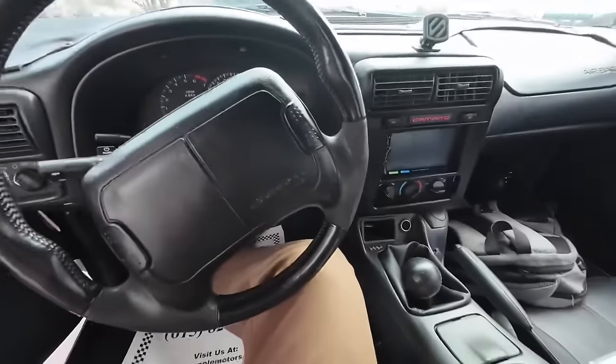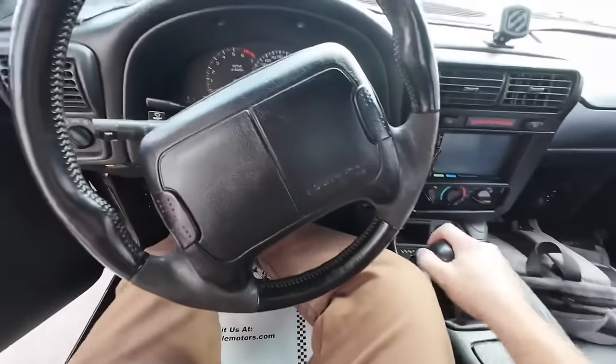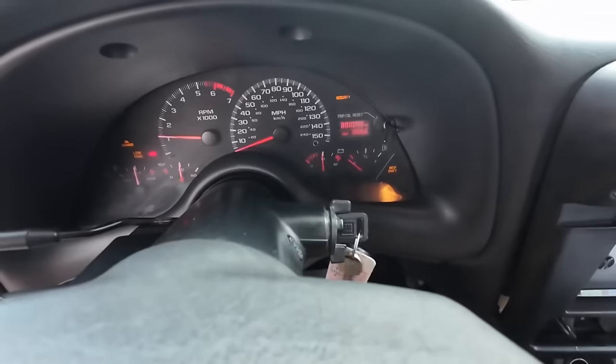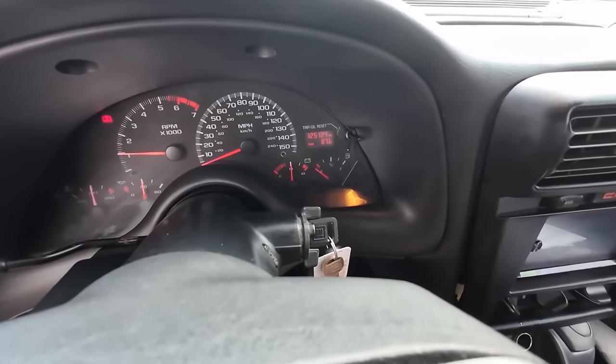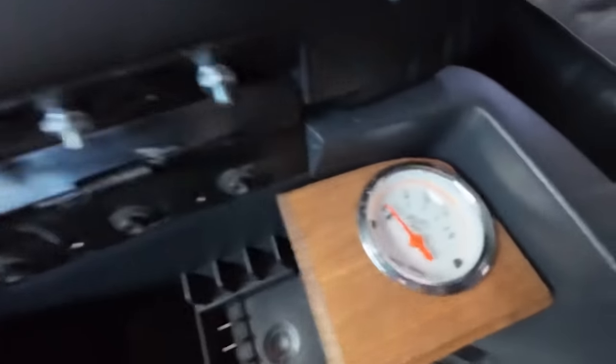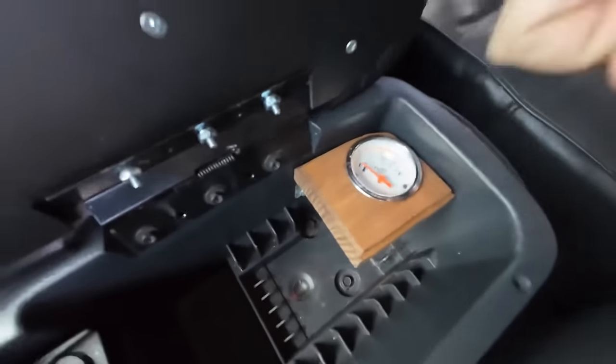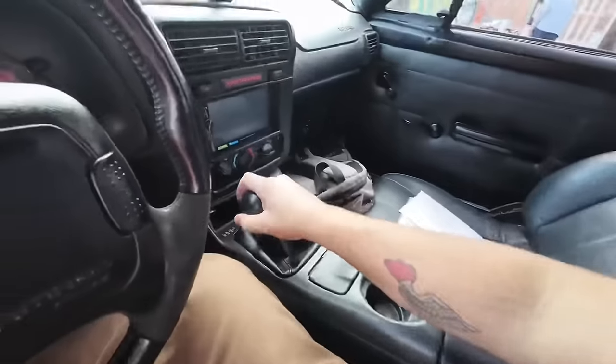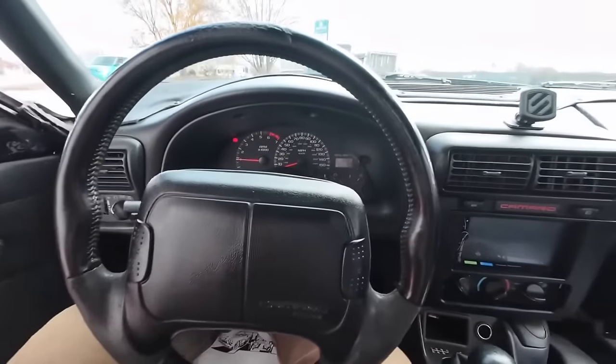All right, we're jumping in the interior here. That gauge is not doing a thing. What about this one? Well, that gauge is not doing a thing. We don't have a gas gauge in this car, but we got two. What sense does that make? Either way.